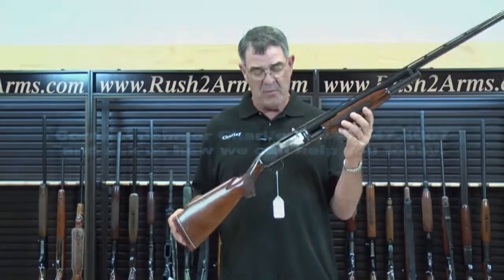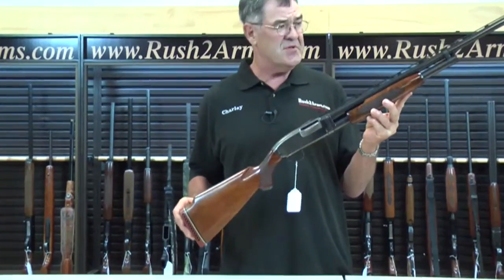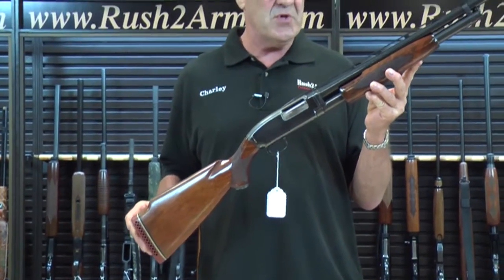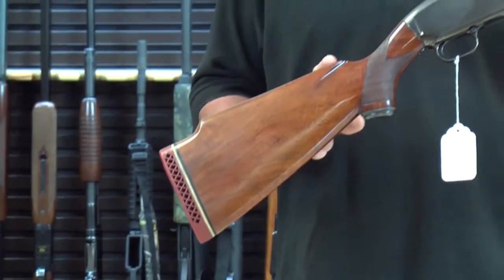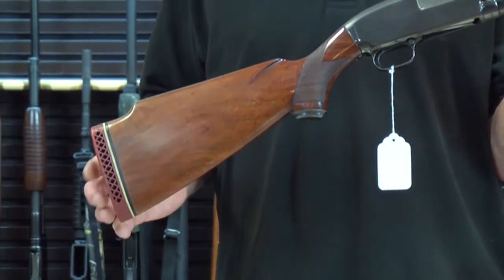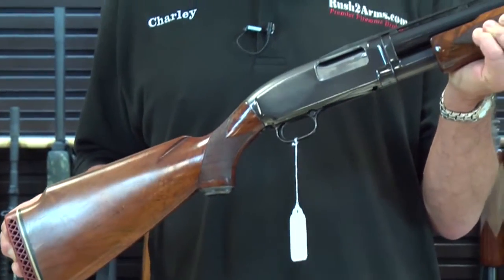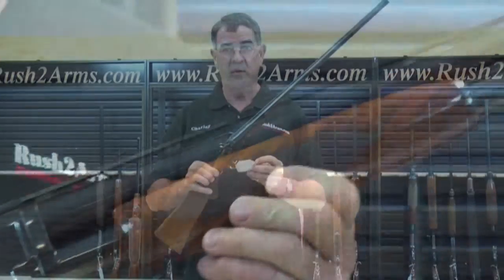This is a Winchester Model 12, lot number 546. This is a pre-64. It's a 30-inch full choke with a vent rib. This is a Monte Carlo stock, which means it has a raised cheek piece. Factory installed Winchester pad. Length of pull is 14 inches. This is a late production, about 1962. This is considered a 3-pin gun.